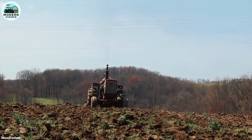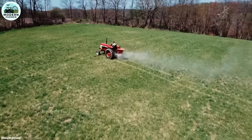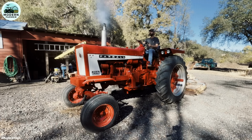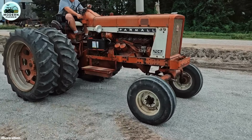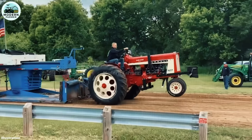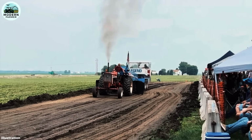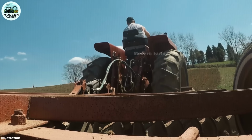According to test data, it makes about 71.84 horsepower, while using around 4.7 gallons per hour. That comes out to roughly 15.29 horsepower per gallon. For a tractor in this power range from this era, that's a strong number. It means you're getting real work done, without burning fuel like a much larger machine. The story of the 706 is how it pulls. Farmers like the feel of it because it doesn't yank and it doesn't surge. It pulls steady with solid torque, like it was built for real tillage and real days in the dirt.